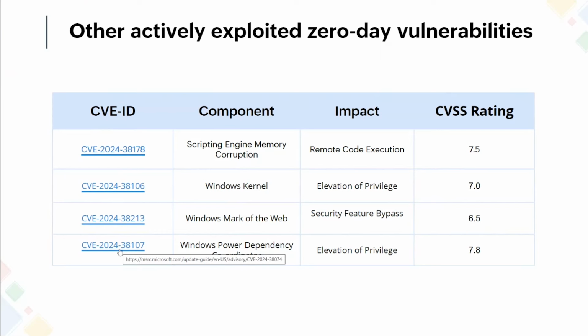The next zero-day vulnerability is CVE-2024-38107, that is found in Windows Power Dependency Coordinator, and it is being actively exploited. This vulnerability in it can cause elevation of privilege. A successful exploitation of this vulnerability enables access to system privileges to the threat actor. This has been assigned a CVSS rating of 7.8.